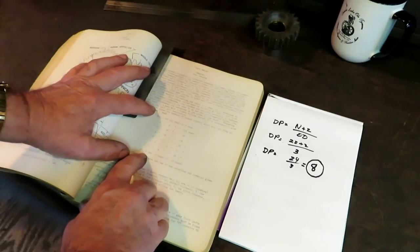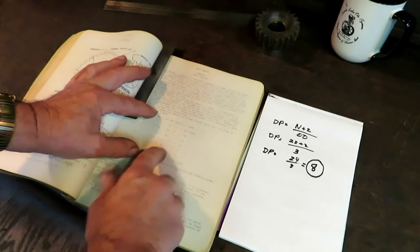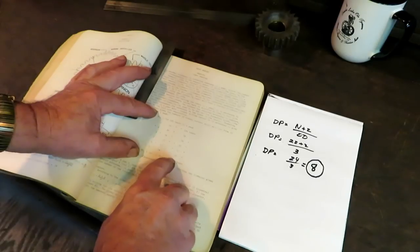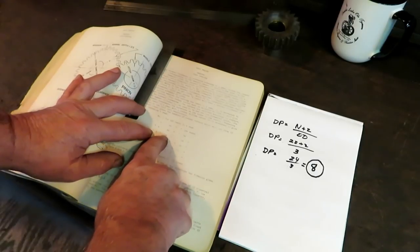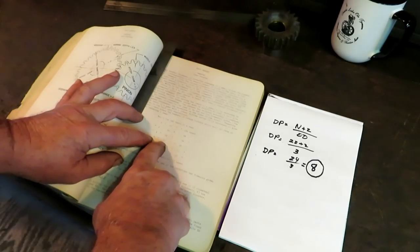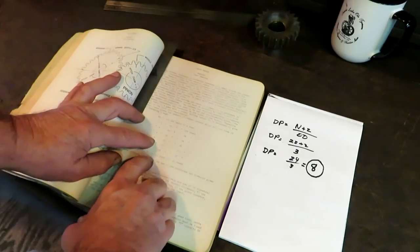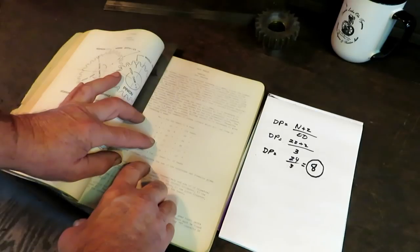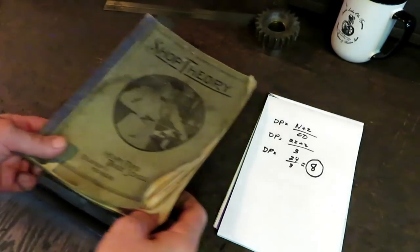This is a range of cutters for a given diametrical pitch that will cut certain ranges of teeth. So we've got 22 teeth. So 17 to 20, 21 to 25. Okay, that's a number 5 cutter. So we need a number 5 cutter in an 8 diametrical pitch. That's all there is to it. So I have the cutter, and I'll get it.